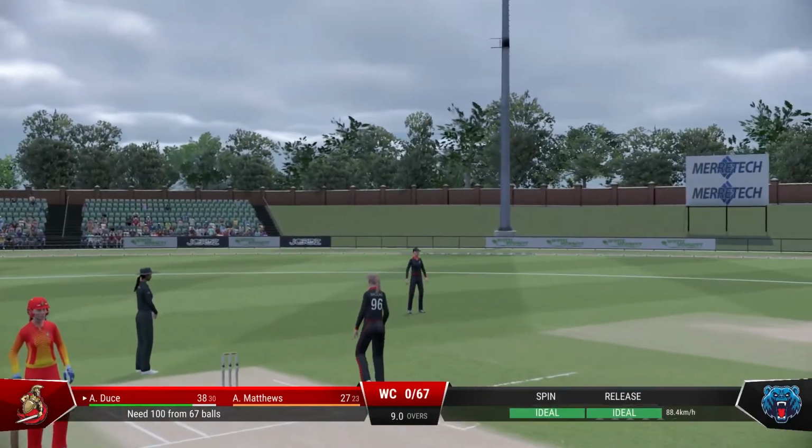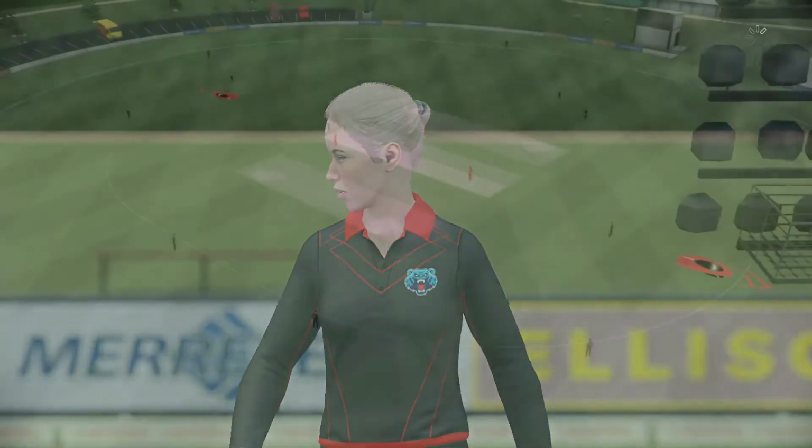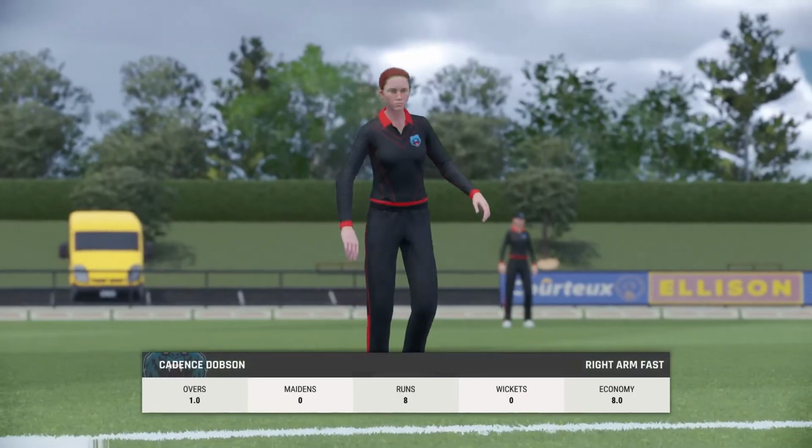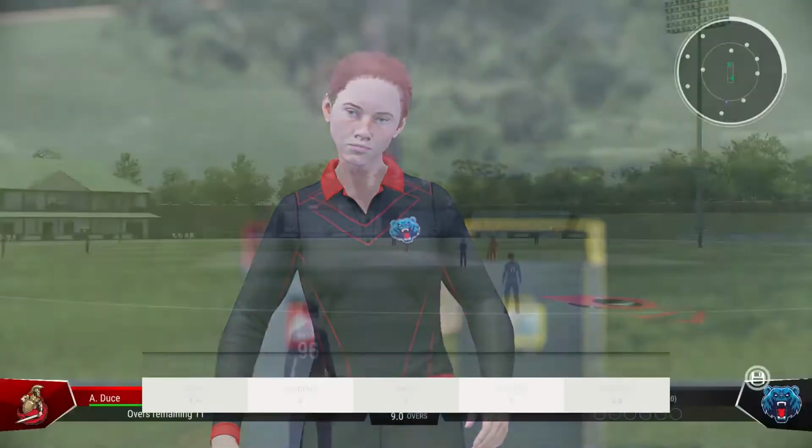Down a bit. Just over. Can't seem to get the ball away. That's the third dot ball. And now, after a bit of a sluggish start, these two have been able to up the ante a little. Looking good now, going with pace.